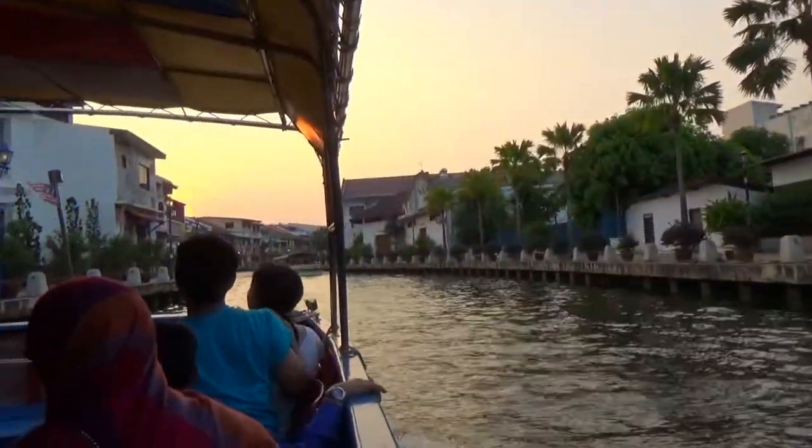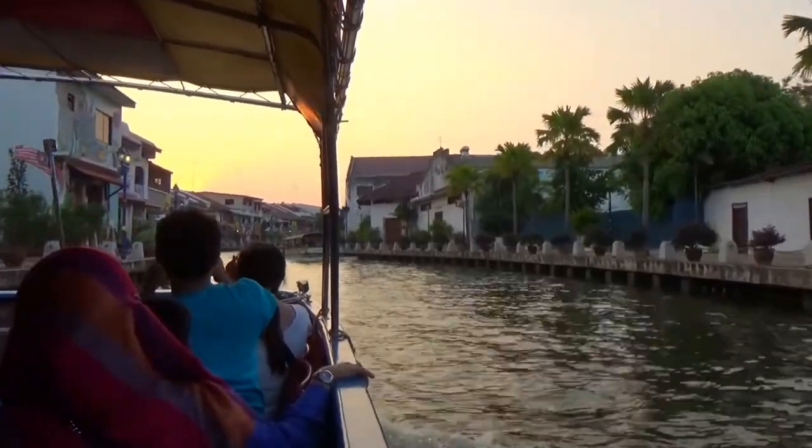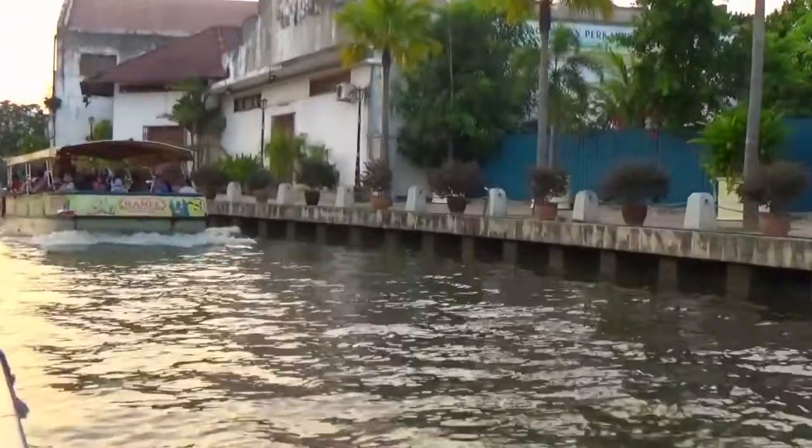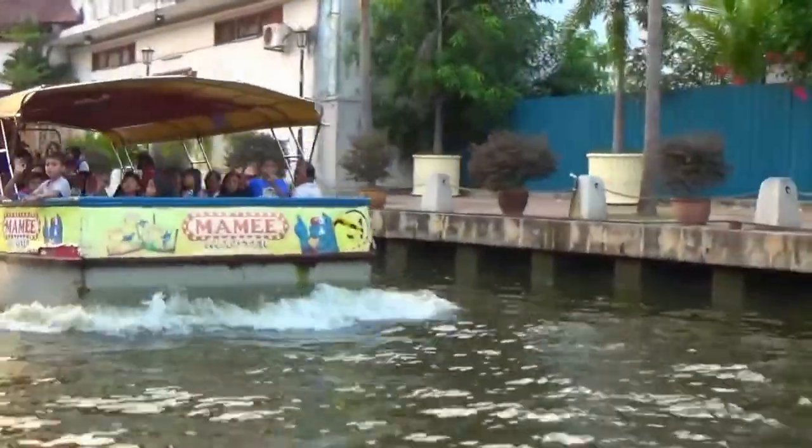The best time to take the cruise is at sunset, as it is usually a bit cooler in the evening, and you also get to enjoy the river when the buildings and bridges are being lit up.